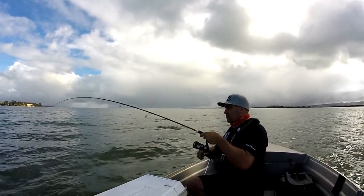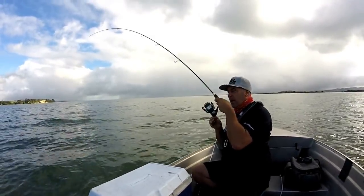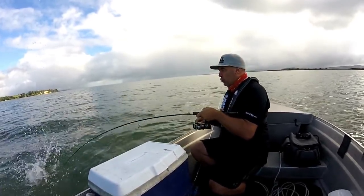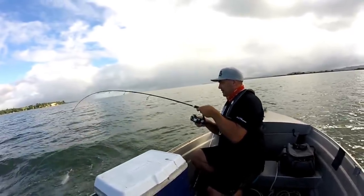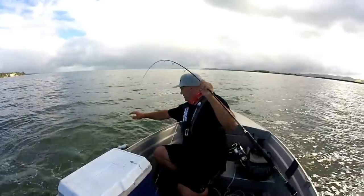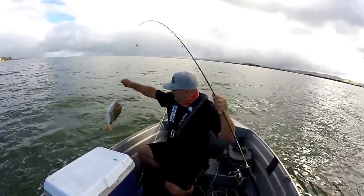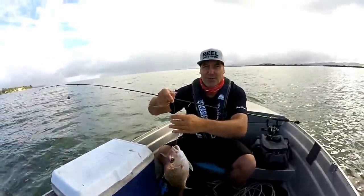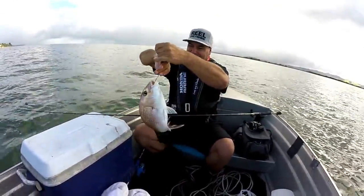Doing a bit of drifting, some bait, soft baits and micro jigs, about 2 metres of water. Our first fish. Isn't a bad fish. It's a nice fish, first one.